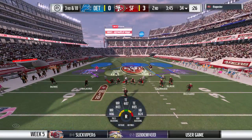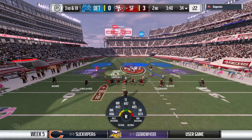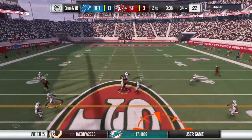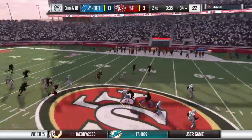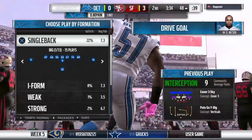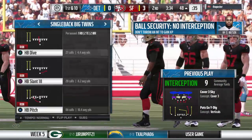They come out 5 wide, 3 of them to the right side. Third and long. It's Newton. The ball popped in the air and intercepted. A great read, and it's picked off. And they take possession 2 yards away from midfield at the 48-yard line.